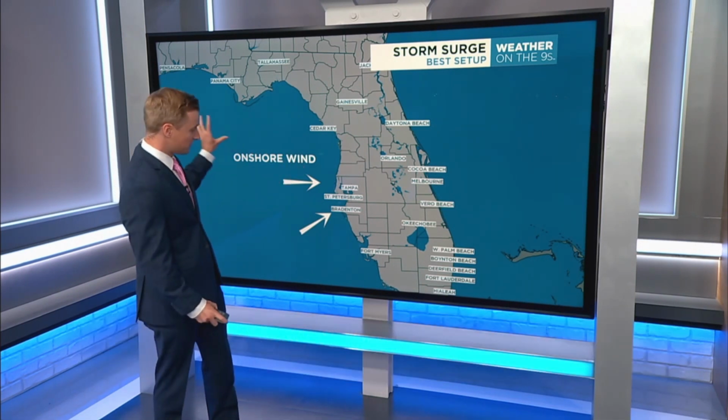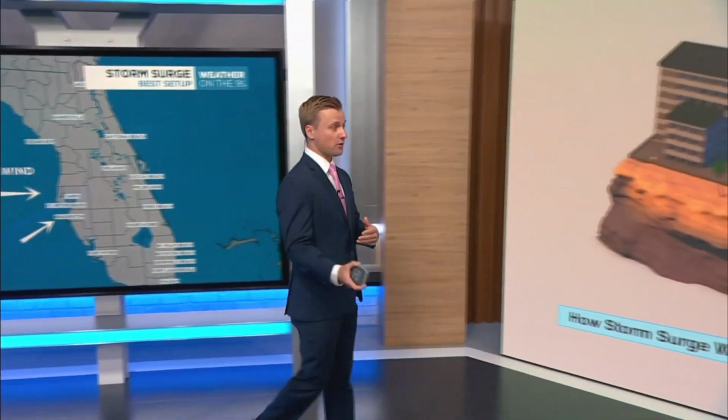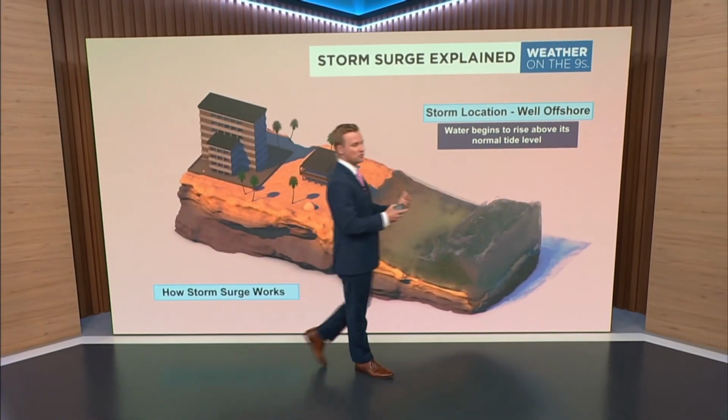In a tropical storm or a hurricane, a steady onshore component to the wind can bring storm surge. And it's worse when it's directly perpendicular to the coastline. That can set up the worst of storm surge for a coast. Now, of course, this process can take a little bit of time to occur with an approaching storm.